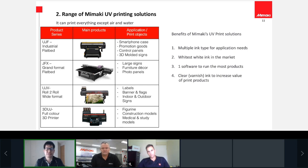By breaking down the application usage, the UJF series is mostly workable for promotional printing such as smartphone cases, mugs and water bottles. Basically UV ink sticks to anything except air and water. It depends on the material how well the ink sticks, but basically ink sticks to almost anything you want to print on the surface. Some industrial manufacturers, such as electrical appliance makers, print on a control panel because some of our ink is flexible. By printing on a control panel with membrane switches, membrane buttons, the ink won't crack even after 1 million clicks of the button, depending on the material. Also, we recently launched the more flexible 3D molding science inks. They are actually more flexible than whatever ink we used to have, so we expand our possibility of applications.